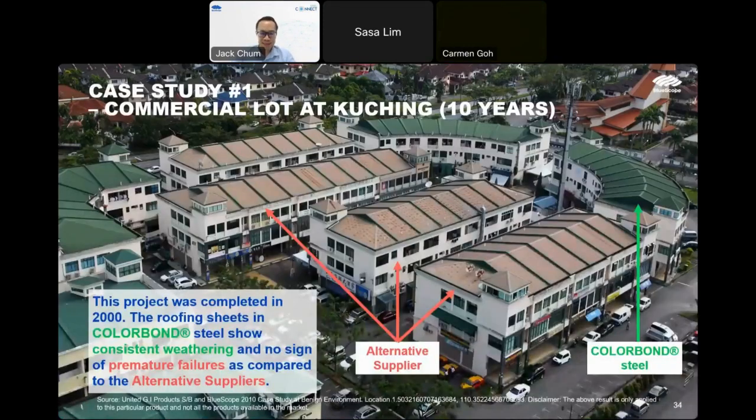First, of course, this is one of my favorite case studies because it's actually the downtown Kuching area. People from Kuching or Sarawak know this area. When I show this image, they know the location already. This is a project whereby they supplied using more than one supplier. All the curved roof here is using our carbon steel, as compared to the straight roof over here, which is using commodity material from other suppliers.